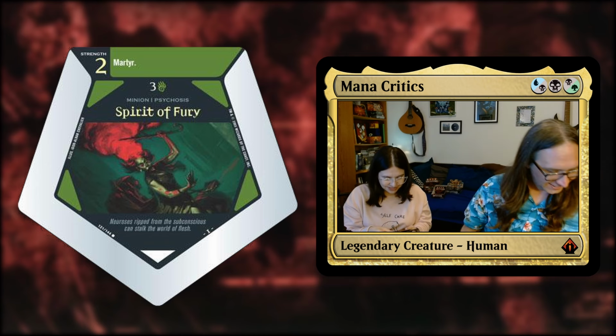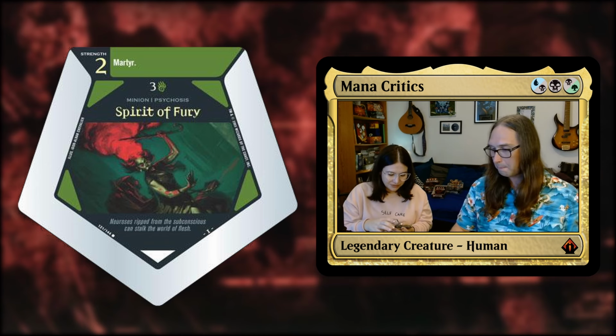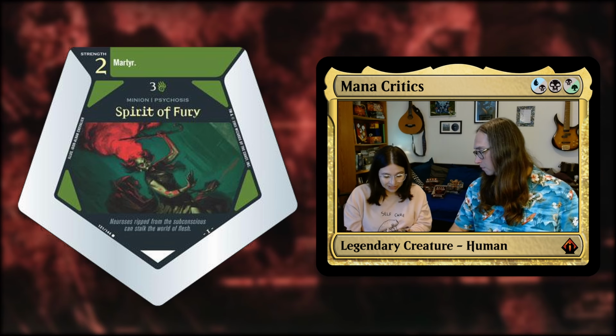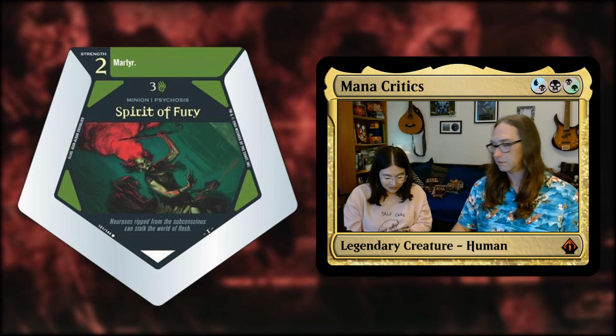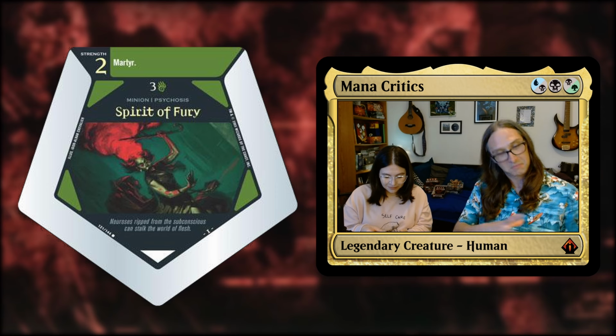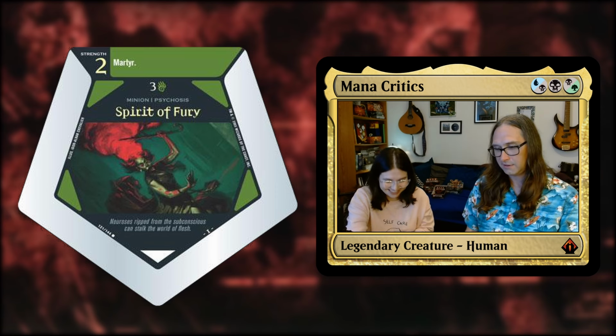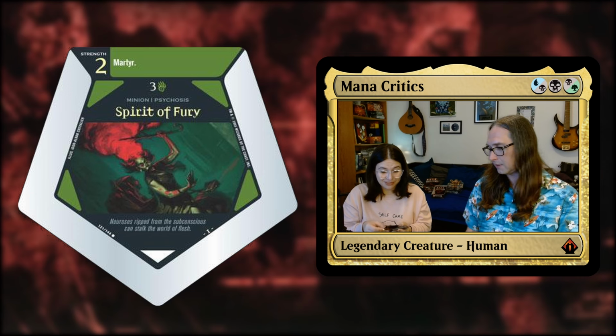I thought you wanted to look at this. Oh no. Yeah. Strength 2, Martyr, cost 3, Minion, Psychosis. Yeah. That's neat. Martyr sounds like it plays like Ramp. I'm curious, and it's green, so did they just take that color identity more or less? Did we just copy paste the green identity? I'm into that. I like ramping. I think I'm going to like Martyr.